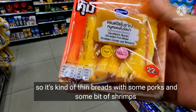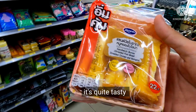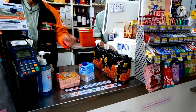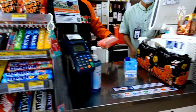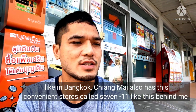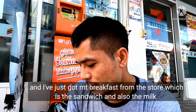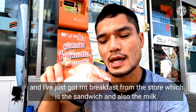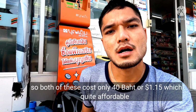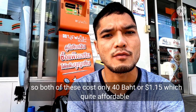So it is kind of a thin bread with some pork and a little bit of shrimp in there. It's tasty. Milk. It's so milky, so I love it. Like in Bangkok, Chiang Mai also has this convenience store called 7-Eleven, which is behind me. So it makes my life so easy. And I just got my breakfast from the store, which is the sandwich and also the milk. So both of these cost only 40 baht, which is about $1.15, so that's quite affordable.